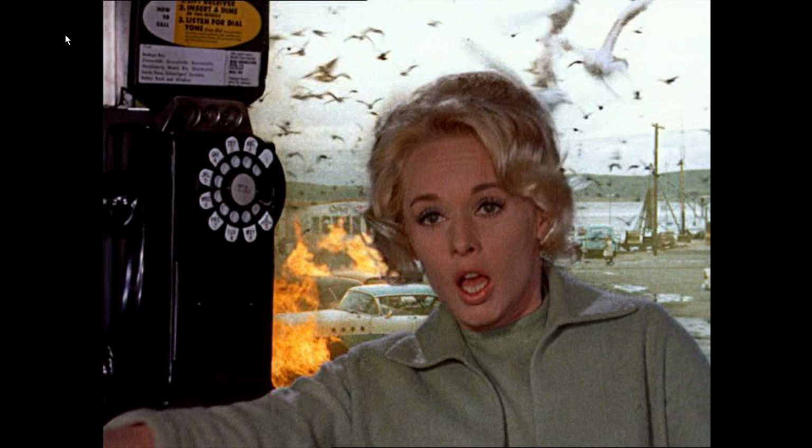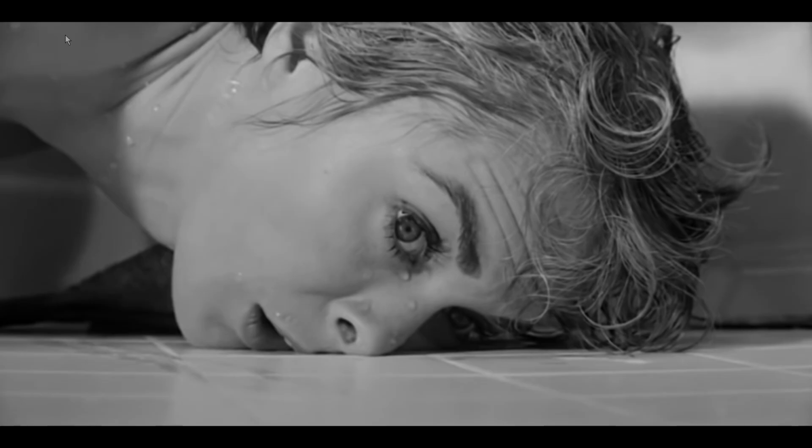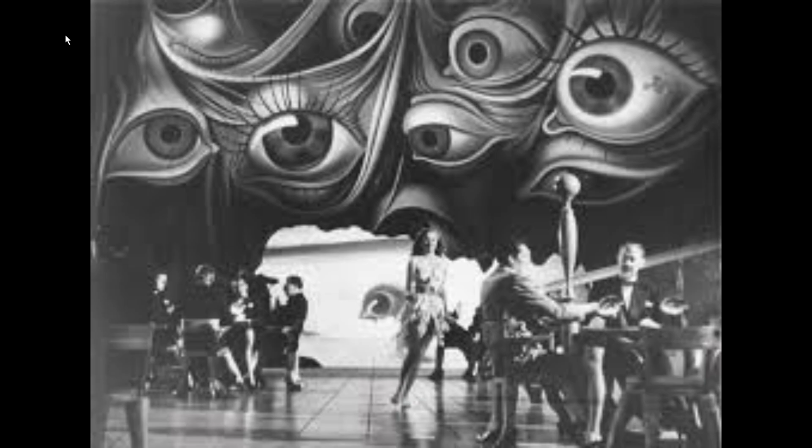Each of these scenes are just a small example of the use of eyes in Hitchcock's films to tell a story. He uses this trope effectively and allows the viewer to become even more engrossed in each film by using one of the smallest features on the human body, the eyes.